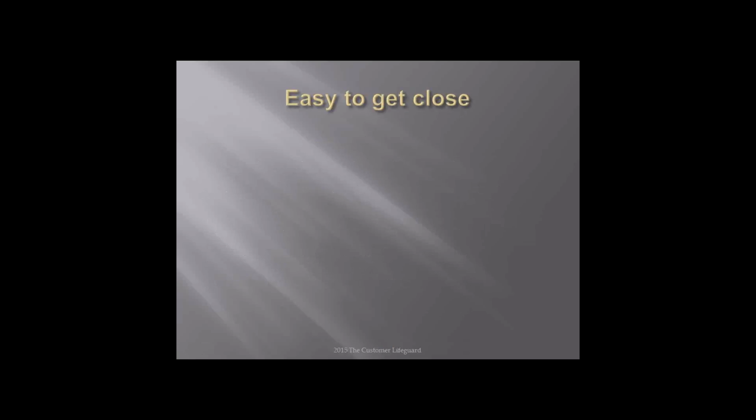The last area really is what I call easy to get close. And we want to talk about building rapport authentically. You know when an advisor really wants to help you and is not just reading from a script. So this whole idea of getting up close and personal and really building that relationship has to be done authentically. Again, you think that's obvious, but quite often it's hard to do.